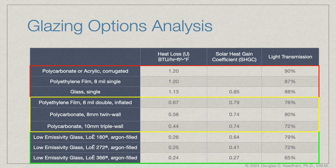You could do a double layer of polyethylene film and inflate it with air. That's one of the most common on hoop houses, and that gets a little better at 0.67, so you've almost dropped the U value in half. Solar heat gain is down to 0.79, 76% transmission. Or you could go with an 8 millimeter or even a twin wall or a 10 millimeter triple wall polycarbonate, these types that are shown right here.